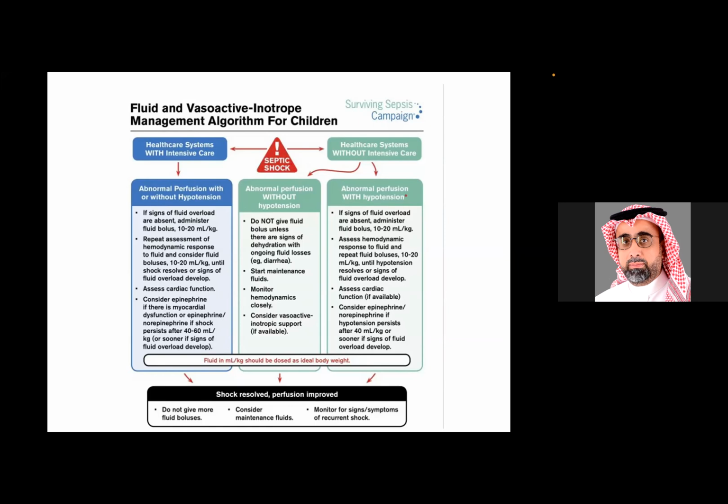But if the patient is without intensive care, with abnormal perfusion without hypotension, don't give a fluid bolus unless there is a sign of dehydration or ongoing fluid loss like diarrhea. Start maintenance fluid, monitor hemodynamics closely, and consider vasoactive inotropic support if available. But if the patient has hypotension, do the same as you give for the first group.